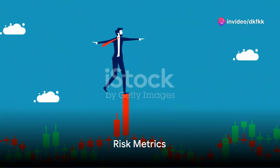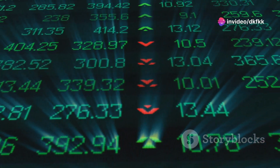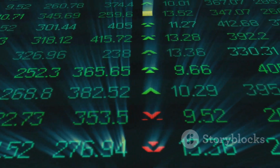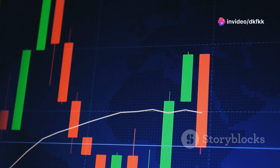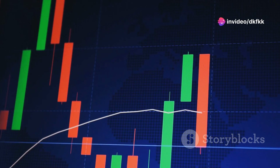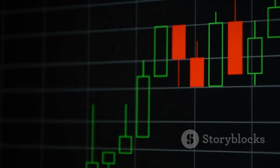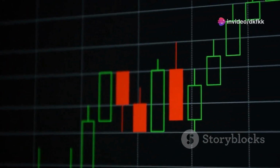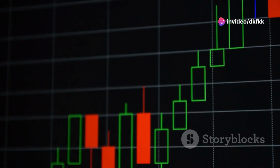As with any investment, risk is a vital factor to consider. Let's delve into the risk metrics of both the Vanguard Information Technology ETF and the Vanguard Growth ETF. Firstly, we look at the standard deviation, a measure of volatility. The Information Technology ETF had a higher standard deviation of 19.22% compared to 16.70% for the Growth ETF. This means that the Information Technology ETF experienced larger price swings, indicating a higher level of risk.